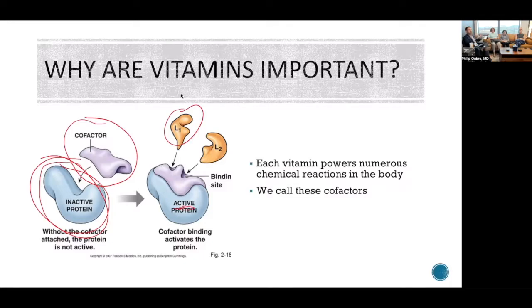Now it can actually receive L1 and L2 and usually put them together and make L3 or convert or trade or whatever it may be. It's a chemical reaction that uses vitamins as the cofactor. So vitamins basically power numerous chemical reactions around the body. And they're either used as a cofactor to do something, or they're used as a cofactor to donate something, like, oh, they're going to donate a hydrogen ion or get broken down in this process. So vitamins are both needed for survival and burned in many of their chemical reactions.